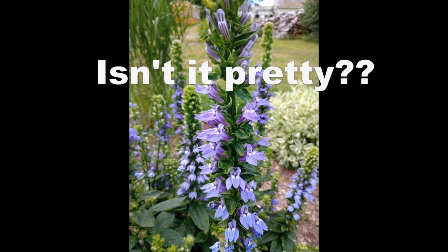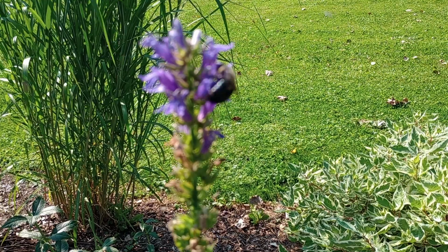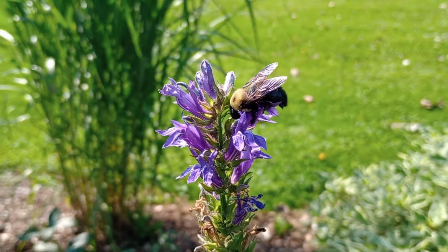It definitely can be used in your home landscape, in a perennial border, or as a cottage garden plant, or in a grouping or mass planting in a rain or wildlife garden. So I would just use it like any other perennial, to be honest.